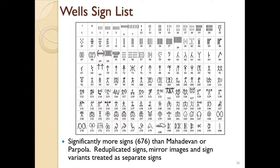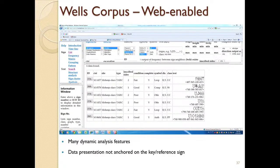Mirror images, for example, Brian treats them as separate signs, which is an area of contention. So this is how the Brian Wells corpus looks. If you haven't seen it, you should go and look at it. It's very nice. It's very friendly. So I think access is available to anyone who asks for it.